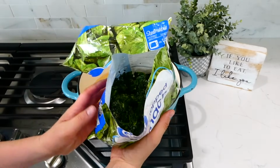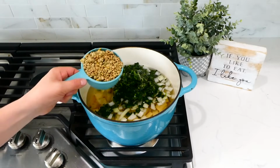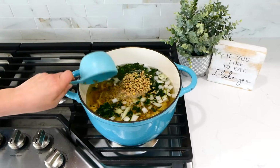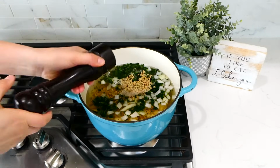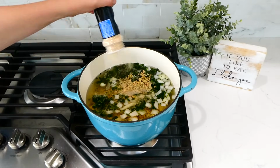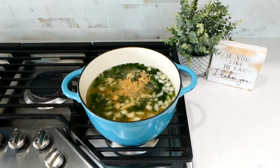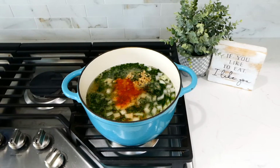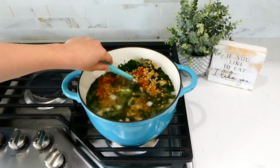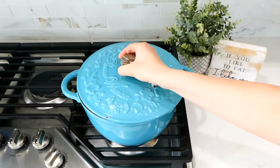Next I'm adding in the remaining amount of our frozen spinach, and then you'll want to add in 1 cup of the lentils. These lentils are uncooked. I did rinse them in a mesh strainer though, just over the sink. And then I added in our seasonings, a dash of salt and pepper, and then some onion powder, garlic powder, paprika, oregano, Italian seasoning, and chili powder. But you could really add in any type of seasonings that you enjoy. Just add in quite a bit because this soup does need a lot of flavor. I'm going to simmer this covered on low for about 20 minutes, stirring it occasionally until my lentils are cooked through.